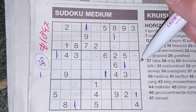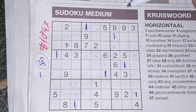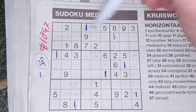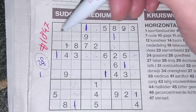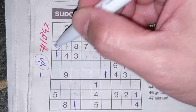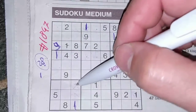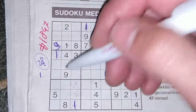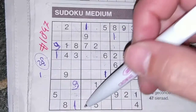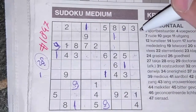And then 6. Then 3. Yes, we see a 9 in this row. 9 in the second row. So in the third row, the only place for the 9 should be there. 9 in this column, 9 in the second column. So in the third column, the only 2 places for the 9 should be here or there. We see here 9, no 9 there, 9 should be there. 9 in this row, 9 in the row below. So in the last row, the only 2 places for the 9 should be here or there. We see here 9, no 9 there, 9 should be there.